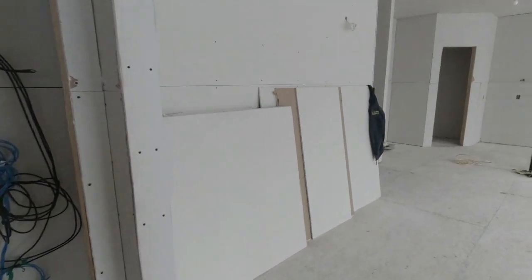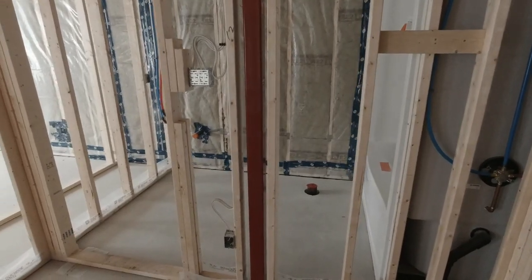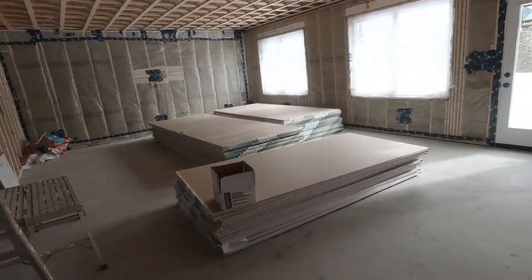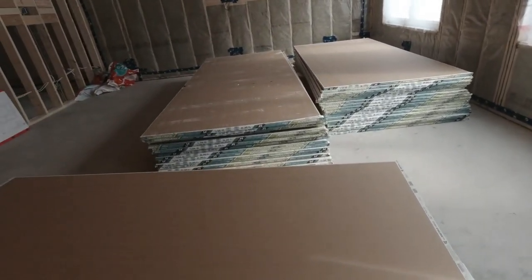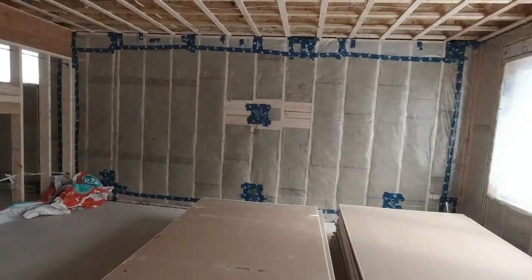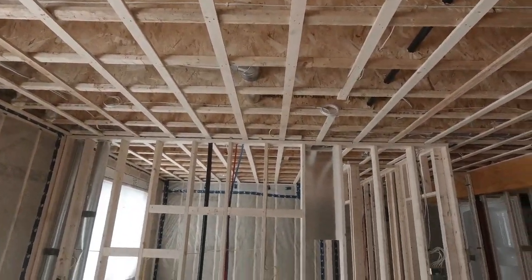So now we will check out where we're at in the basement. We have completed all we can at this point in time. The drywallers will be coming tomorrow, Saturday, and their intent is to board the basement in its entirety. Here we have the 4x8 sheets for the ceiling, and the 54-inch 10s and 12s for all the walls. We've done all the work we can down here. As I mentioned before, all of the walls are insulated and vapor barriered. You saw in the video where we strapped the ceilings.